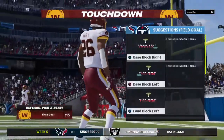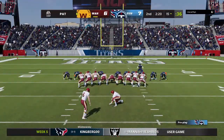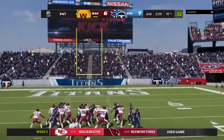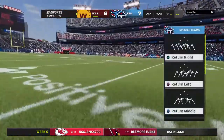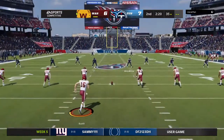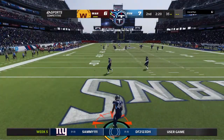Touchdown, Washington. Kene Nwangu, his 5th touchdown now on the year. And Washington now an extra point away from tying this thing up. And it's no good. He misses the extra point, and this remains a 7-6 game. Now he's back out there to boom this one away, maybe with some frustration after the PAT miss.